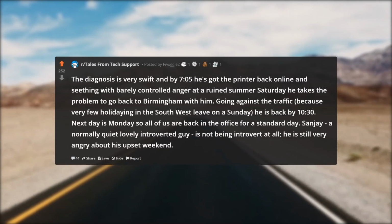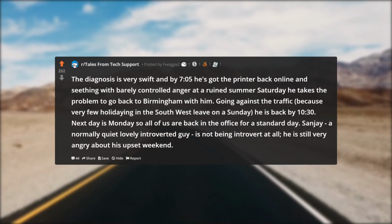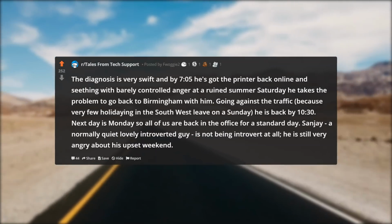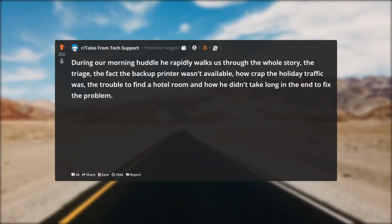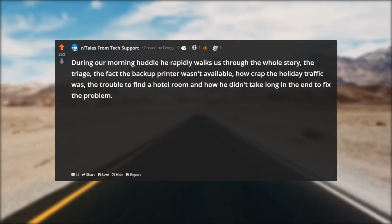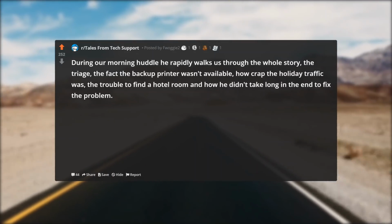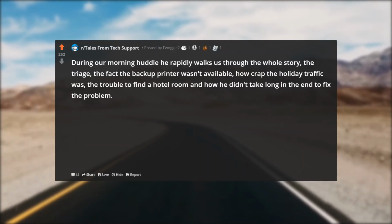Next day is Monday, so all of us are back in the office for a standard day. Sanjay, a normally quiet, lovely, introverted guy, is not being introvert at all. He is still very angry about his upset weekend. During our morning huddle, he rapidly walks us through the whole story: the triage, the fact the backup printer wasn't available, how crap the holiday traffic was, the trouble to find a hotel room, and how he didn't take long in the end to fix the problem.